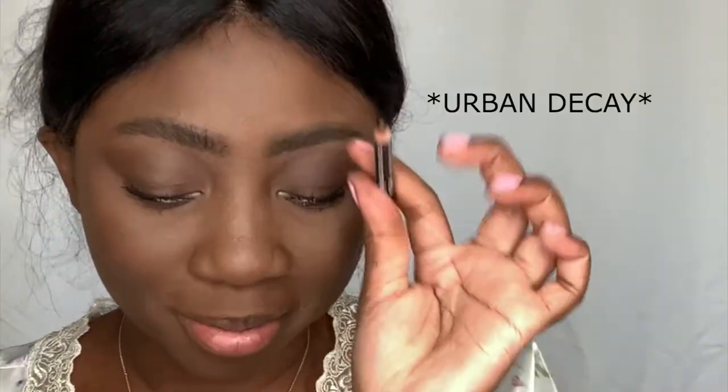I'm gonna put on my Urban Decay lip liner. Honestly, guys, I've been wanting to use Urban Decay for ages, and one lip liner is like, I think, $24. I'm like, yo. You know how quickly I go through lip liners? Urban Decay. Almost out of this one, obviously.